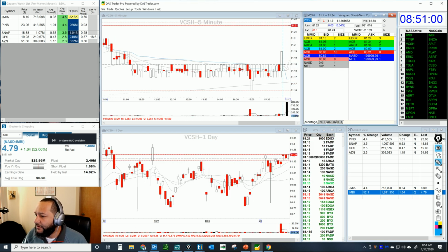VCSH block trade here, 980,000 on a block trade. So again, not much going on there. For anyone that's new, this is what algo-like trading looks like.